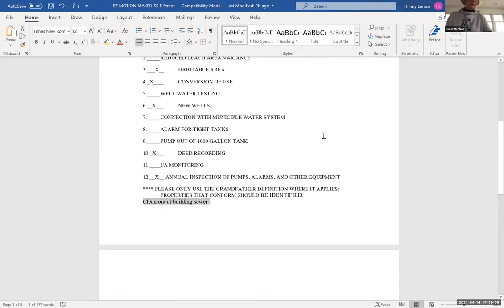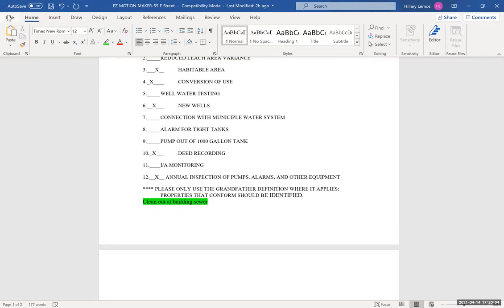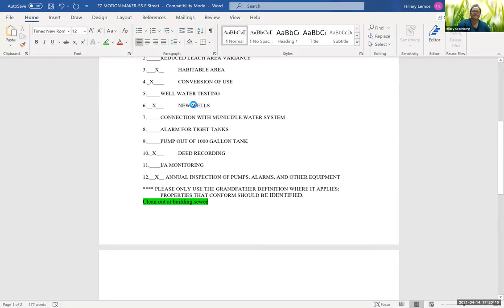I'll second. Okay. All in favor? Aye. Aye. I'm still hesitant. What's a quorum? We need three votes to pass? Yes. All right, I'll vote for it. Okay, thank you. Thank you, Nick.